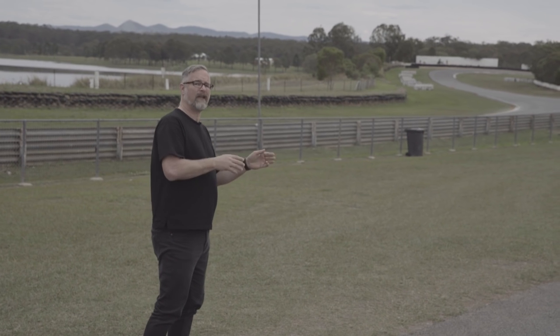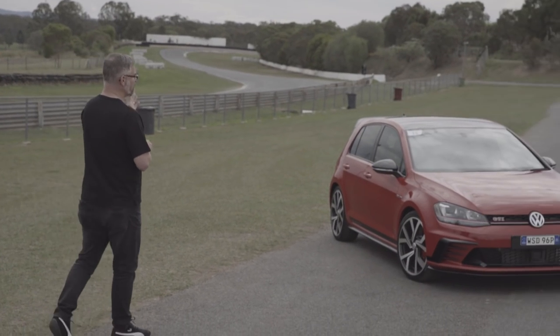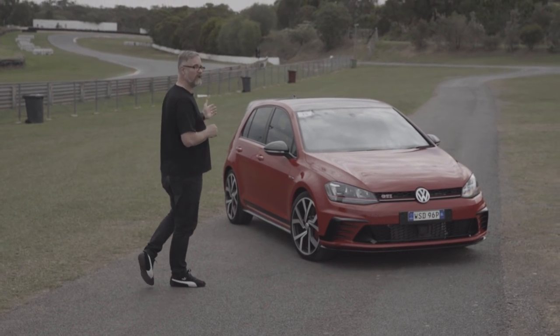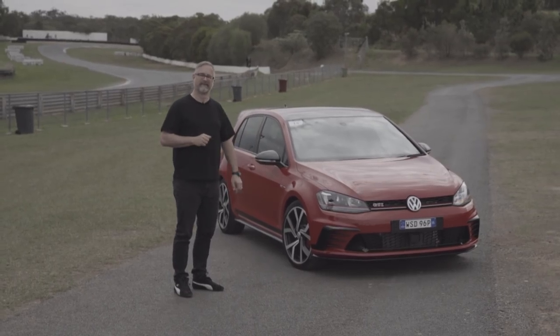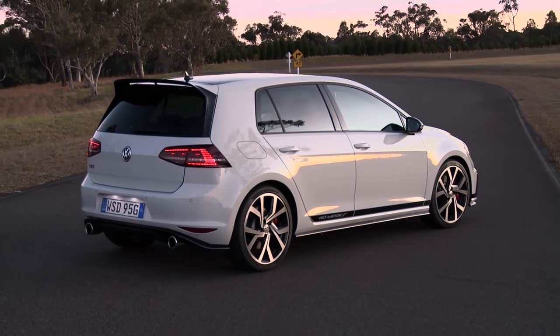But three is definitely not enough when it comes to Volkswagens. This is essentially its 40th anniversary present to itself, the Golf GTI 40 years. Another one? Really? Isn't that a bit of overkill?